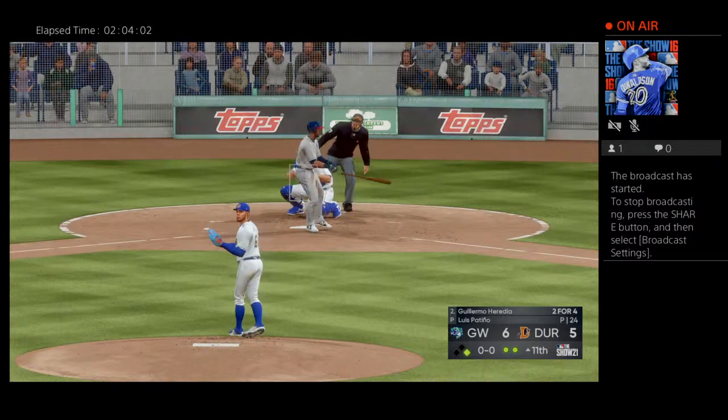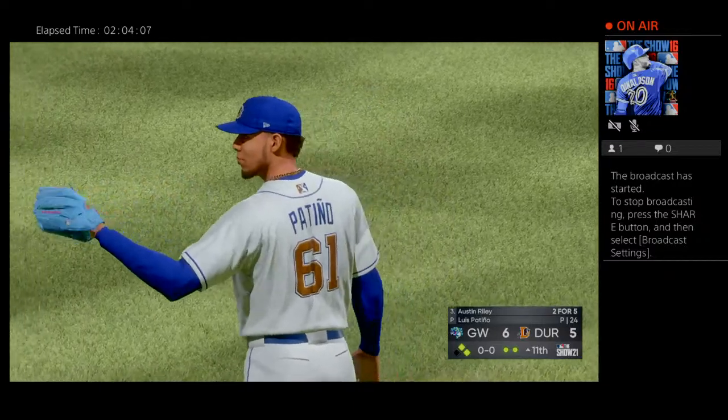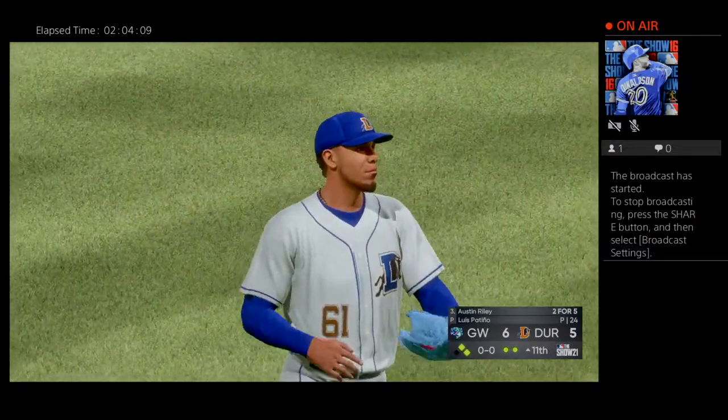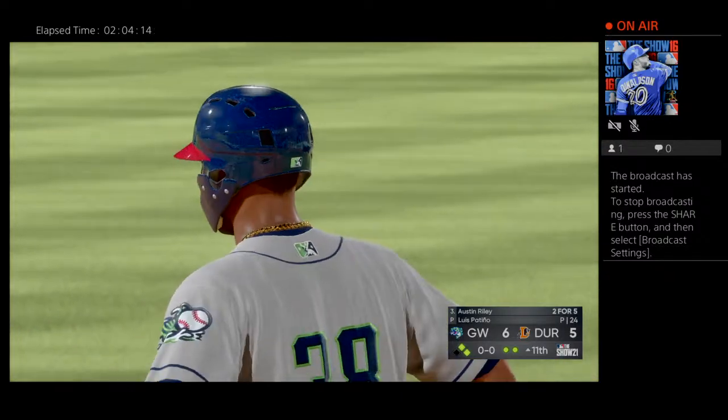There's ball 4. Oh, man, I think this walk is going to grind at him for a bit. He just missed, and now the inning continues with the man in scoring position. Riley.